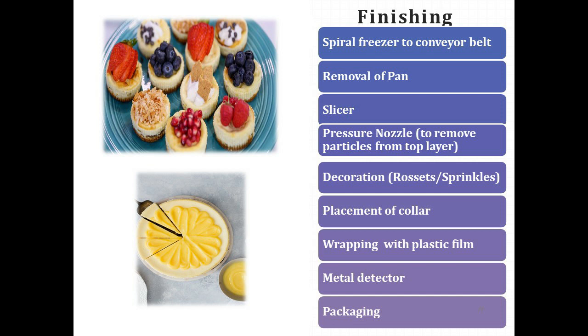So it will be ready, very easy to demold, and the cake will not be in a D shape or anything because it was too hard. The temperature is like minus 11 Fahrenheit or minus 10 Fahrenheit. After that, if you need to do slices, it depends on the customer requirements.